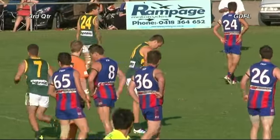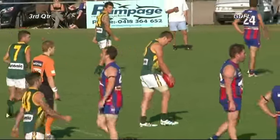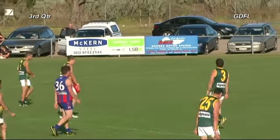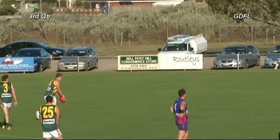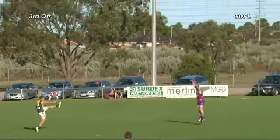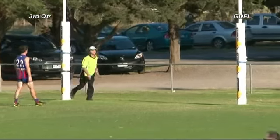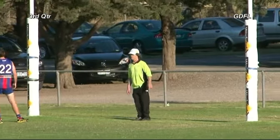The umpire who didn't help the goal umpire a moment ago has decreed the free kick is there. And the opportunity for goal number three to Tyron Montebruno. Not a bad looking kick off the boot. The goal umpire goes across, has a good look at it. That is the third goal.